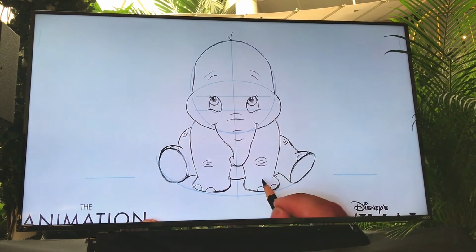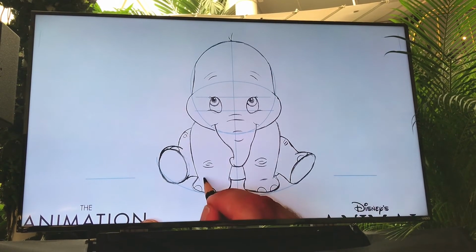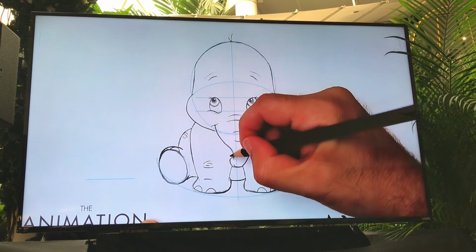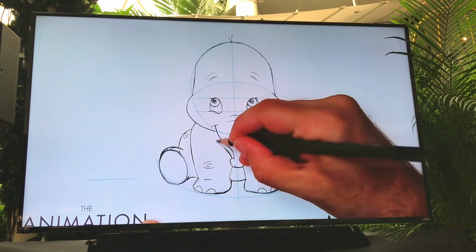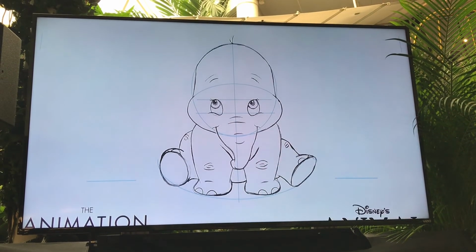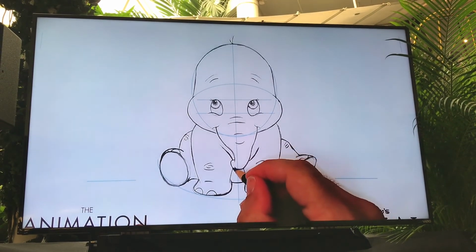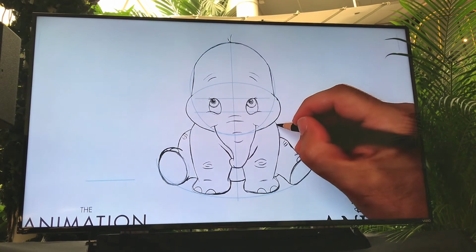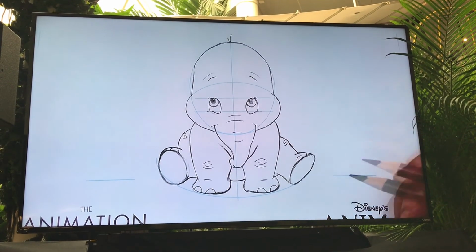We want to go ahead and show that this is kind of curving out, so a little wrinkle down here. And we have to separate his legs from his chest. So I'm going to go ahead and put a nice little curved line up here, and another little curved line going the other way. And that's Dumbo's body. We're done, right? There's nothing else to draw on Dumbo.